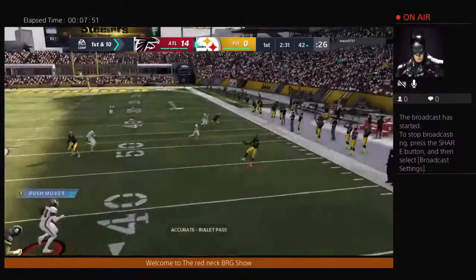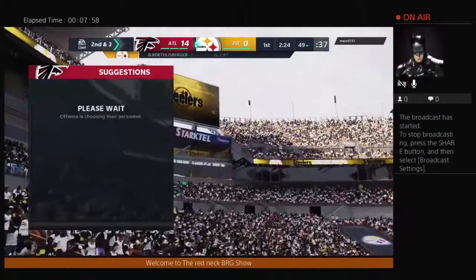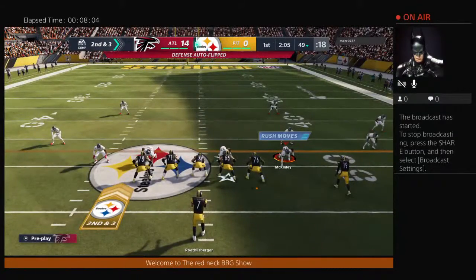Out of the gun, it's Roethlisberger. He'll find Smith-Schuster. That's complete. Call it a pickup of 7, and it'll be a second down. Smith-Schuster, a 7-yard gain. Able to get 7 on that first down pass play. Second and 3. 49-yard line.